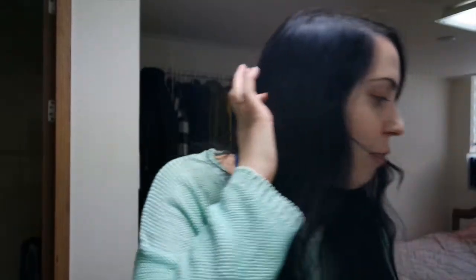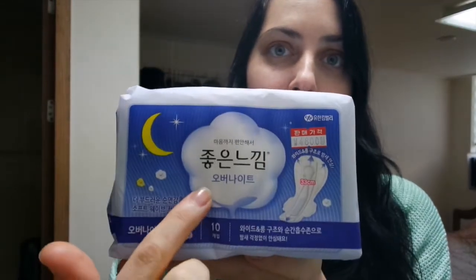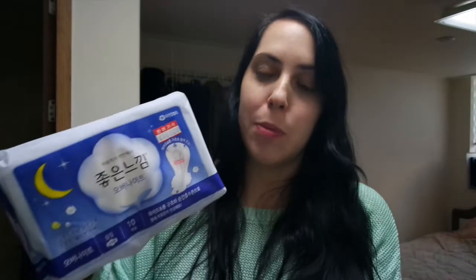And then the last type of regular pad that I'll show you is this one. Now, if we look, let me show you this way, at the picture, you can assume it's nighttime because we have the moon here. And in Korean, this says overnight. But if you can't read Korean, you can just look at the picture. So try to be as observant as possible if you can't speak Korean.